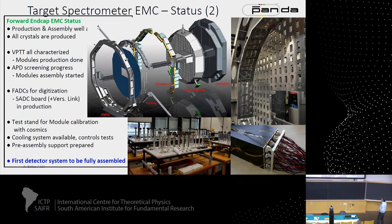So the target spectrometer, we still have the forward end cap EMC. The status is very, very advanced. The production and assembly is well ahead. You see an explorative view here of the various structures and components: the ring holding the backplate, the electronics which is in place, then special frames, the alveoles and the ring which holds the crystal and the insulations. Here you see pictures of the submodule, of the actual ring which will host the submodules, and the test stations where the various submodules are being produced and tested.